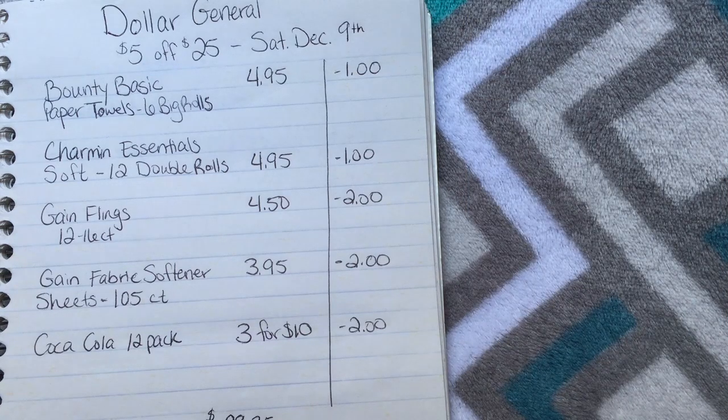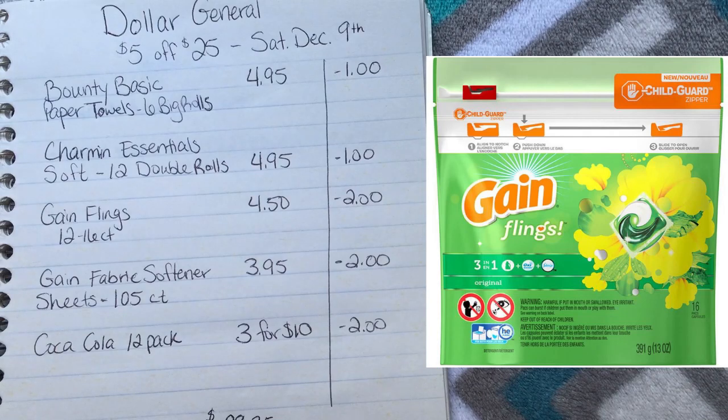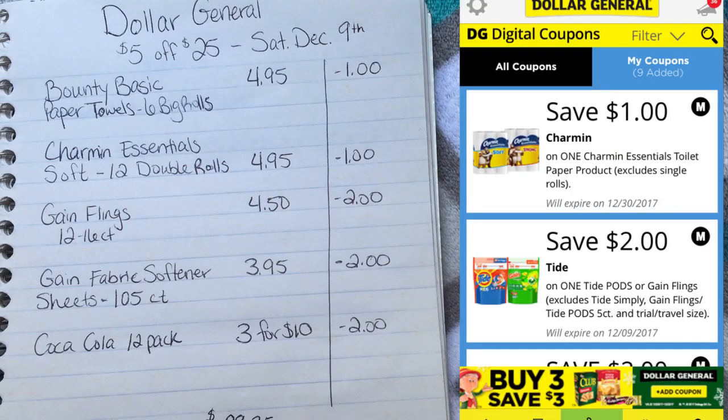Next, you want to grab some of the Gain Flings or Tide Pods. I just wrote Gain Flings because I prefer those, but you can get Gain Flings or Tide Pods, the 12 to 16 count. They're on sale for $4.50, and there is a $2 off digital coupon.